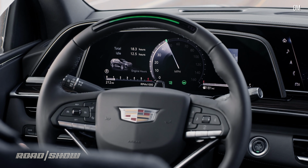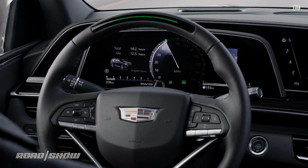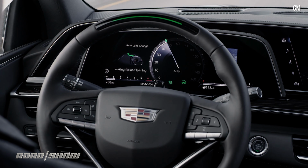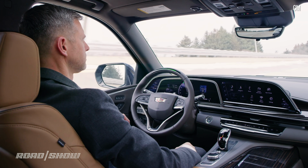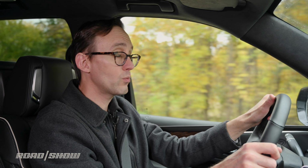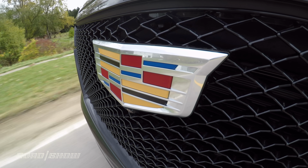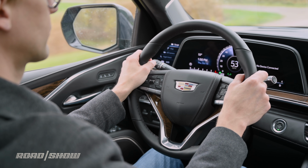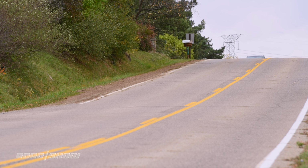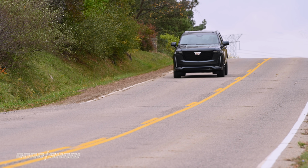GM's Super Cruise hands-free driving aid is already amazing, but it's about to get even better. Before the year is out, the Escalade will be offered with an enhanced version of this technology that can automatically change lanes, and I can't wait to get some time and experience that system. Now, in this particular Escalade, it does not have Super Cruise, though I do have to say the standard adaptive cruise control is very attentive and a lot smoother than some competing systems on the market today.